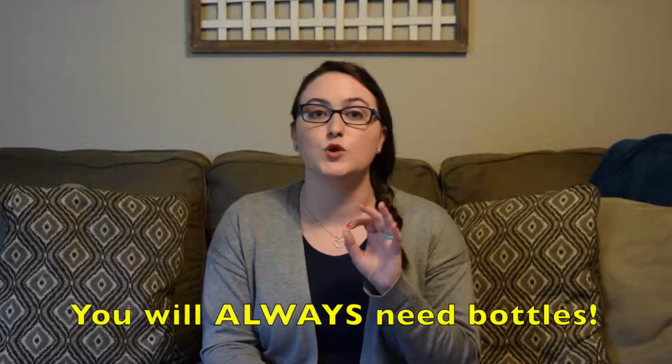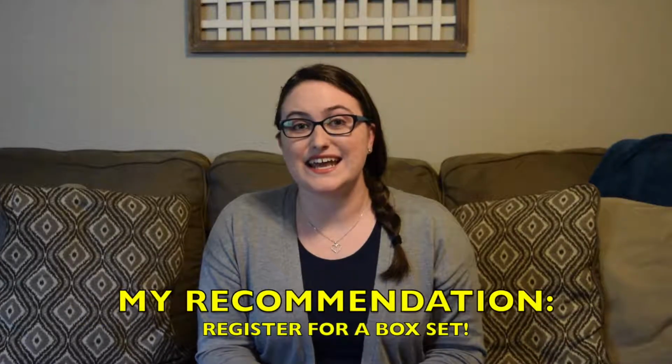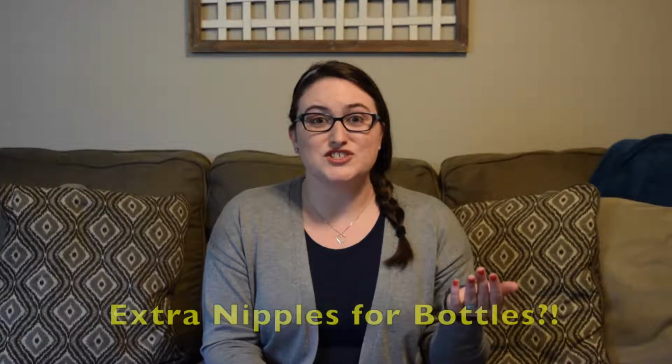Bottles. Are these necessary? Absolutely. Whether you're breastfeeding or formula feeding, you will always need bottles. I recommend getting a box set that comes with small 4-ounce bottles and a couple 8-ounce bottles. We've used, again, the same set of Avent bottles that we got with my first son. It came with a bottle brush, it came with a pacifier, and it came with like 4 4-ounce bottles and 2 8-ounce bottles, and we still use those things. So definitely register for those. The kind that you get is completely up to you. Dr. Brown's, Avent, whatever kind of fancy ones you want. Playtex, is that right? The ones with the little bottle liners. We've used all those. But it's up to you what kind you get, but you definitely need to register for some. And then there's a whole section devoted to just extra nipples for bottles. A whole section. Like, why?